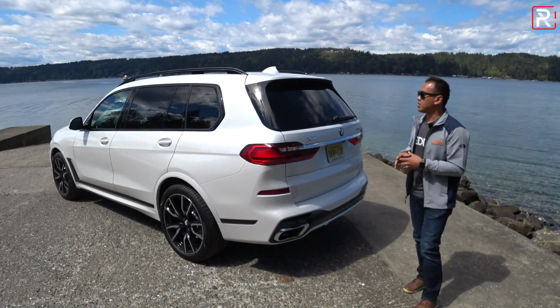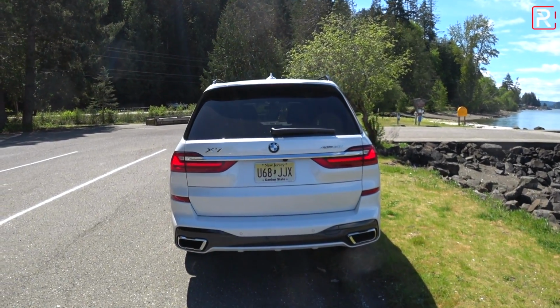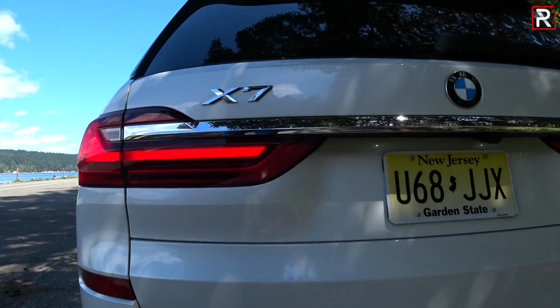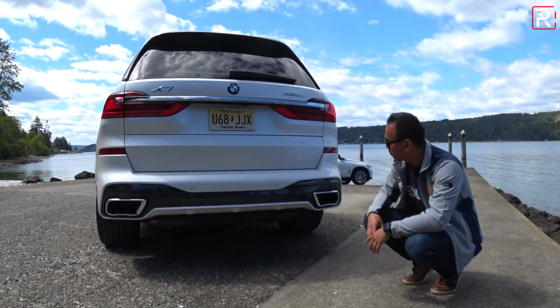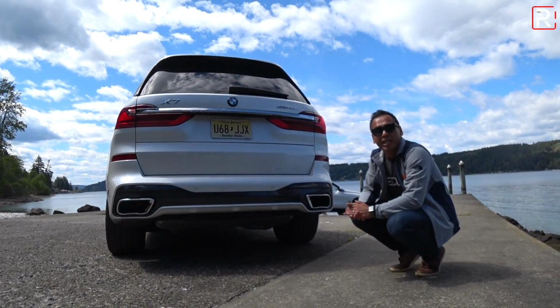Now, at the rear of the X7, you can see the design is definitely different from what we've seen on BMWs in the past. The new X5 kind of has a similar look to this. It's got this chrome strip that connects the two taillights together. They're full LED taillights. You have a nicely integrated exhaust, which is just a dual rectangular tip, but it's actually a quad outlet if you look at the mufflers. I'll let you guys hear what that V8 sounds like really quick.